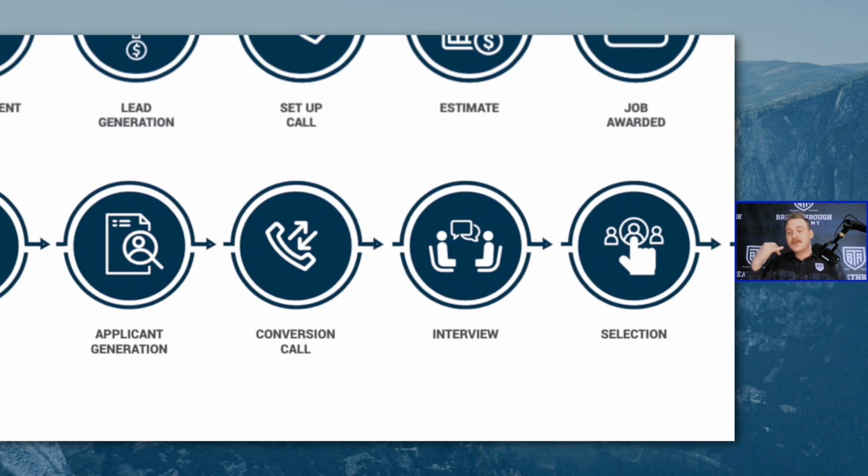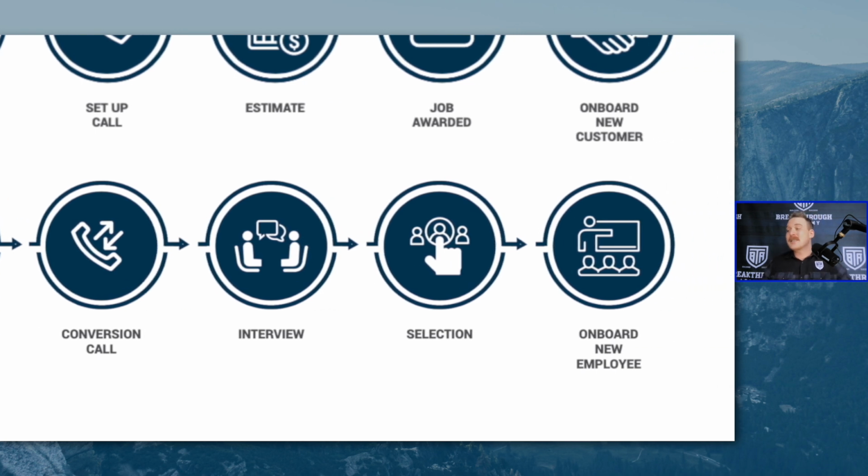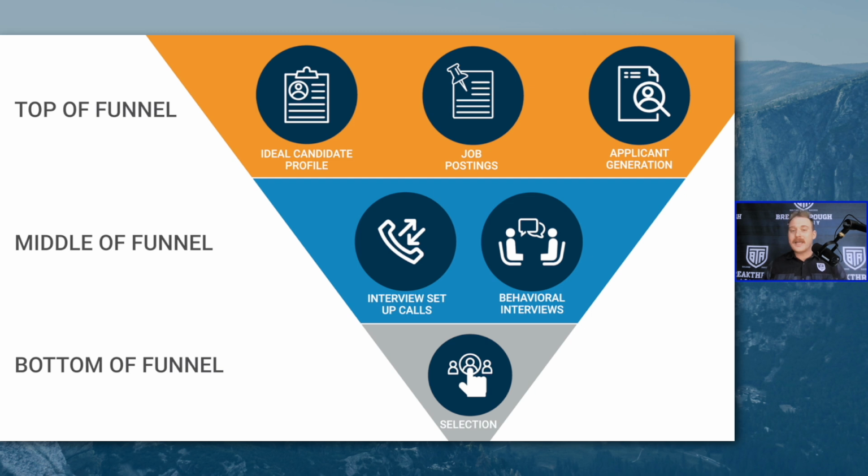We generate applicants. We call those applicants. We do interviews. We select the right ones and we onboard the new employee. So listen, the good news is you already know how to do this. You're just not putting enough enthusiasm, effort, or dollars into this side of your business. And when you structure it like a funnel, it's quite easy. It's like dollars in, effort in, high quality talent out.